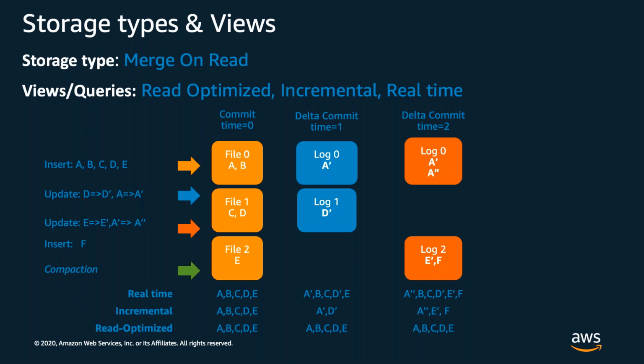And after some more time, you have additional updates that came in where E changed to E prime, A prime changed to A double prime, and you inserted a record called F. And as you can imagine, these additional updates go into the log files again, the delta files. And if you query the data at this time, the real-time view query gives you the most up-to-date information. Incremental gives what has changed since the delta commit time 1. And as you can see, the read optimized remains the same as your initial insert.